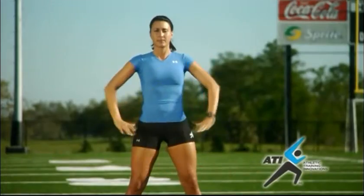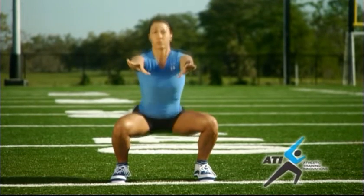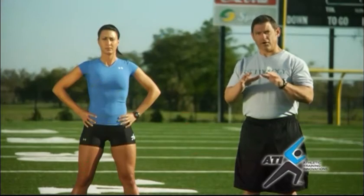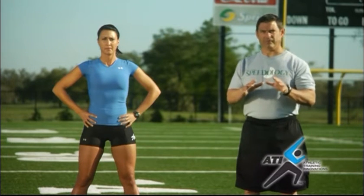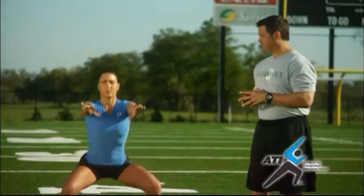Jessica's going to perform a simple parallel squat. In the parallel squat, the hand position is optional, either hands on hips or hands fully extended where the arms are straight and the hands are at shoulder level. We're going to descend into a full squat position, thighs are parallel with the ground. Jessica? And return. Excellent, notice great balance, arms are straight out, head is up, back is straight.